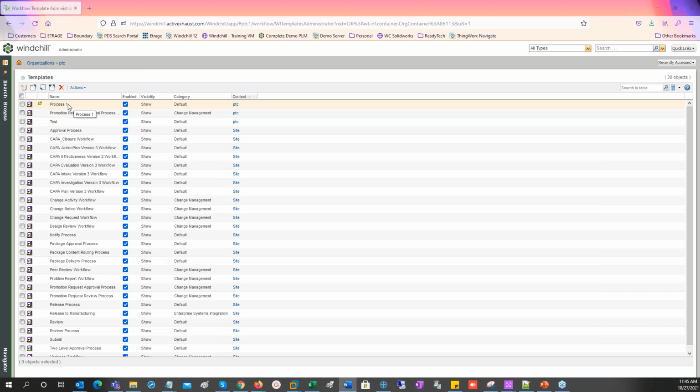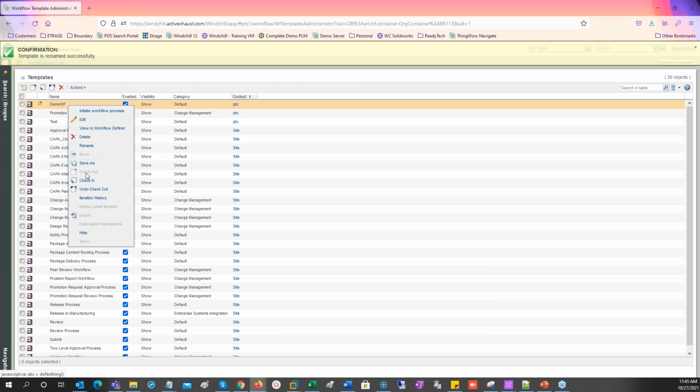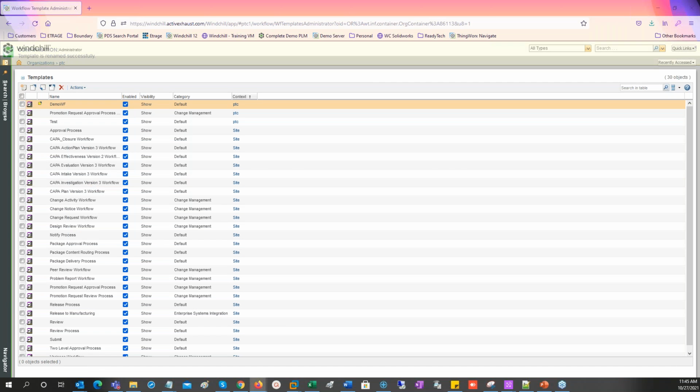So at this stage, I'm gonna go and just rename or just give this a name. Demo workflow, and then check it in. Check it into Windchill. At this stage, we're not using this workflow. So I'm going to go and assign this workflow to a life cycle that we're going to be using for this particular document that we will be creating.